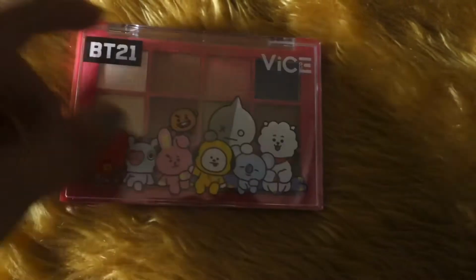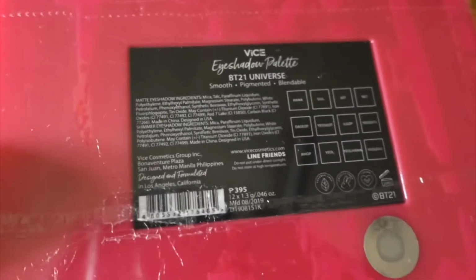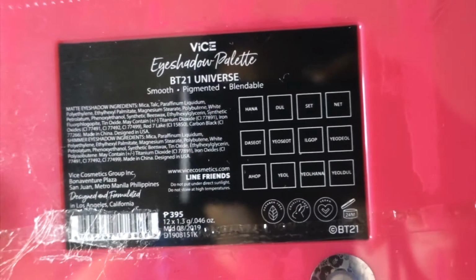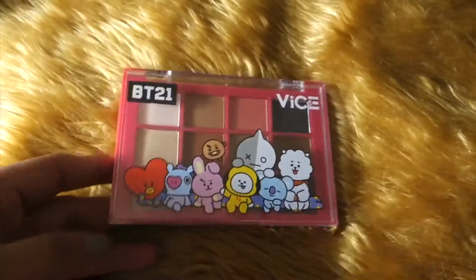Today, as you can see, we're going to do a product review of this Vice Cosmetics, which is the collaboration of BT21 and Vice Ganda. This product is called the Eyeshadow Palette BT21 Universe, and it costs 395 pesos and has 12 shades in color. They are claiming that this is smooth, pigmented, and blendable. So let's go ahead and check it out and unwrap this product.